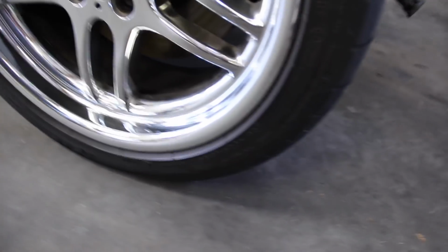But they aren't new. And if I'm right, the fronts, yeah, the fronts are a lot nicer. They're, I would say, less than half worn. I didn't see any nails or any repairs or anything in them. The fronts, so what did we say, 265 in the back, 235 in the front, obviously an 18-inch wheel.